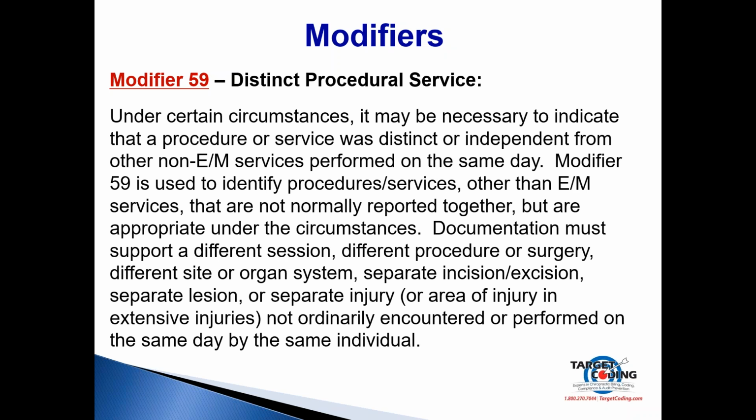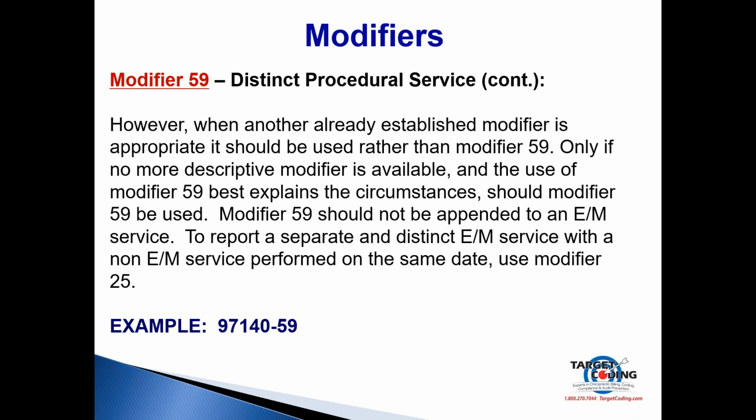Next, 59 indicates a distinct procedural service was performed. Example, 97140. That's manual therapy. Most health plans will not pay if the chiropractic adjustment and the manual therapy, the 97140, are performed in the same anatomic site. So if you do the manual therapy in a separate anatomic site than the chiropractic adjustment, then in order to get reimbursed properly, you would need to put the 59 modifier on the manual therapy and come up with a separate diagnosis.